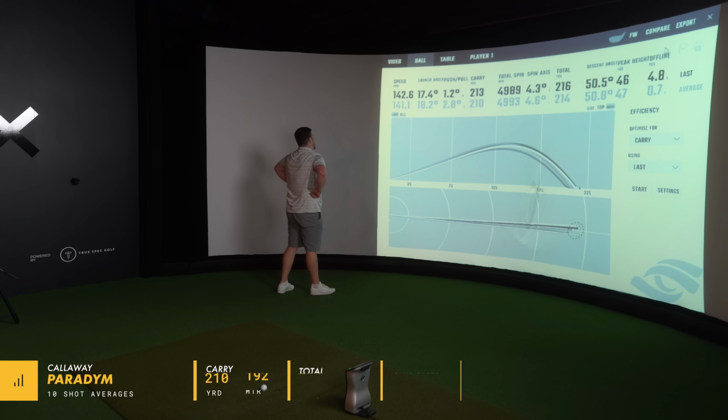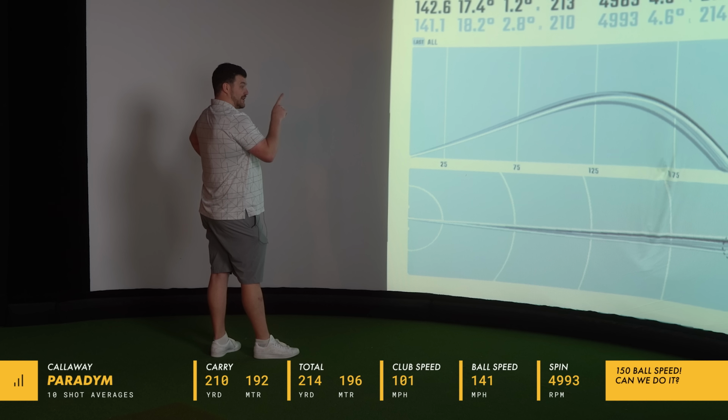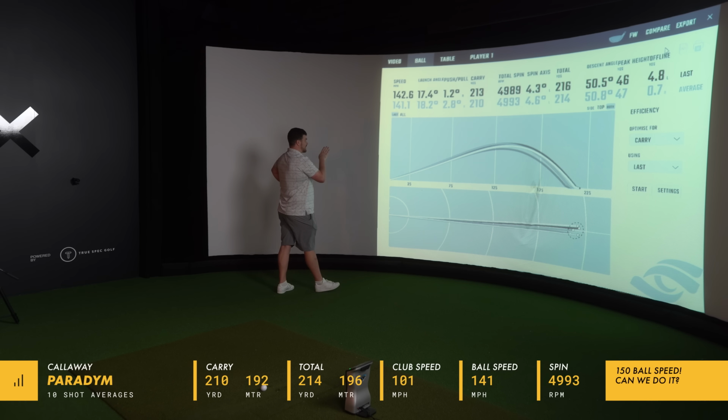On average, we've got a ball speed of 141. Now, as soon as I saw this, I was like, there's 150 in this, which is obscene to think of with a 7-iron. But I think we can do it. I'm going to give it a go after this.